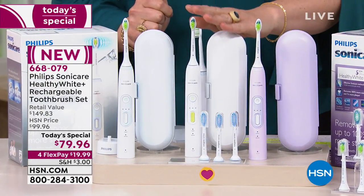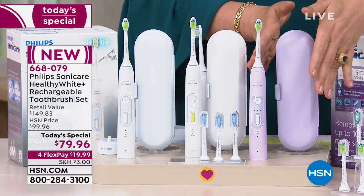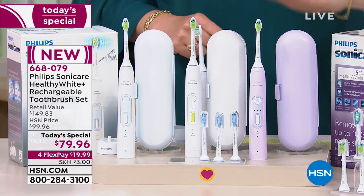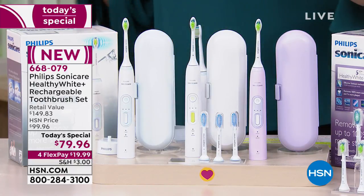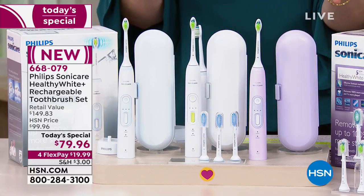Then we have your classic traditional white. Listen, if you don't know what color to get, just get the white. It's so simple and so easy. And then for those of us little fashionistas, we want the purple. This is going to be your lilac. Now, the lavender, when you order, lavender is exclusive to HSN. This color you cannot get anywhere else. I love it. Kathy had told me it's exclusive to HSN, the entire configuration that we have here.